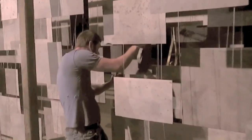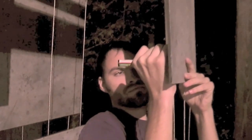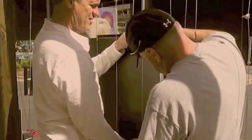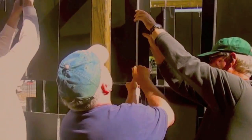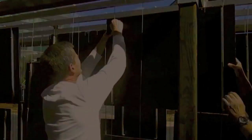Marked and labeled each individual piece, and then took it apart and loaded it on a truck. We drove it halfway across the country, and there in Grand Rapids, Michigan, another group of friends spent most of an afternoon helping me put it back together. Every panel level and secure against wind and rain, and ready for me to begin painting.